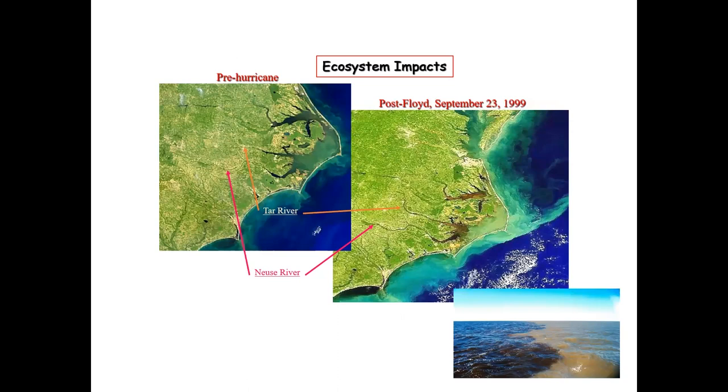This is just to show you pre-hurricane. This is a SeaWiFS picture before it went off the air. Pre-hurricane, and then this is about 2 weeks afterwards. And you can see all this brown stained humic water coming into Pamlico Sound. And this is what it looked like when we went out on our boat at the edge of that freshet that was coming into the system.